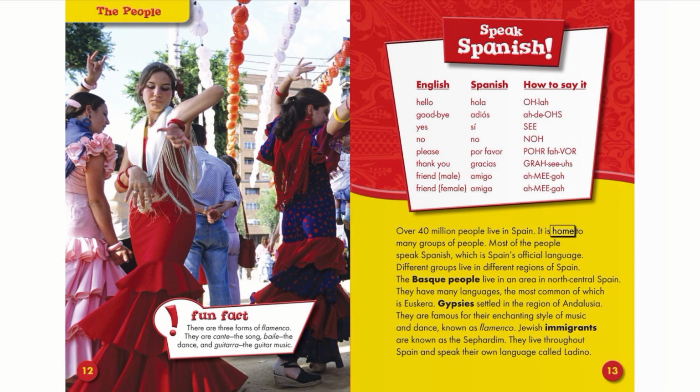It is home to many groups of people. Most of the people speak Spanish, which is Spain's official language. Different groups live in different regions of Spain. The Basque people live in an area in north-central Spain. They have many languages, the most common of which is Euskera.